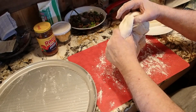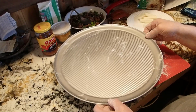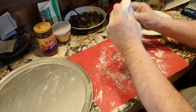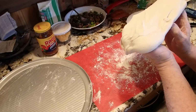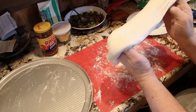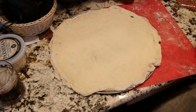If I was younger, I'd toss this in the air and whatnot, but I'm going to stretch this out to the size of this, and then stuff it full of good stuff. So what I do is got to stretch it out. For me, it takes a bit of time. I'm not one of these guys that throws it in the air. Not brave enough for that. Not talented enough for that. But pretty good stretchy stuff. Okay, that's the best I can do for the pizza crust.